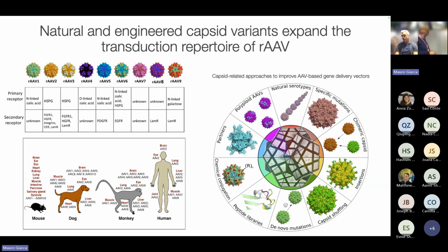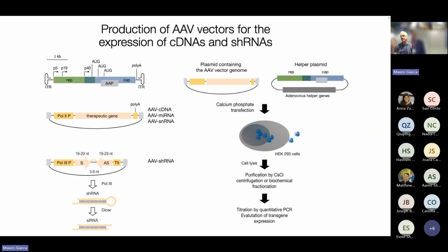Or people inserted small peptides in one or two regions of the capsids, peptide libraries, and selected for variations that are specific for one organ and not the other organ. So we have a myriad of these artificial serotypes, not only because it is interesting to understand the serotype, but because if you are a company, you want to develop your own, not to depend on the license of someone else. This is the reason why everyone says, oh, no, mine is better than the other, and so on. In reality, the natural serotypes cover most of the applications.